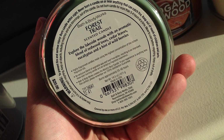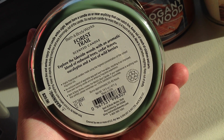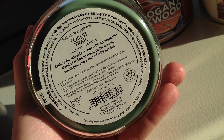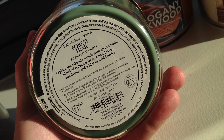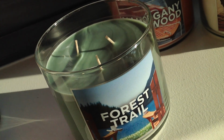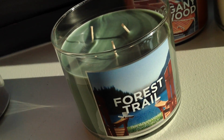And the notes on this one are: explore the lakeside woods with an aromatic blend of redwood trees, cedar leaves, eucalyptus, and a hint of wild berries. So a lot going on there. So redwood, cedar, eucalyptus, and the wild berries. Oh, I love it. It's definitely heavy on the pine.